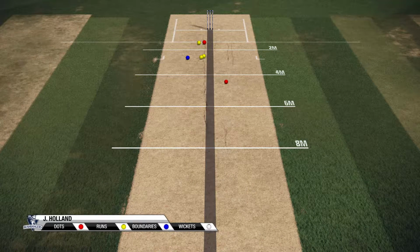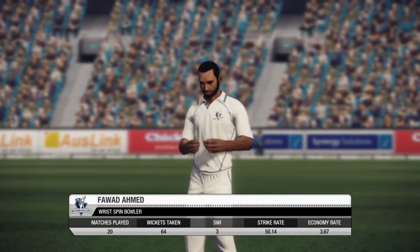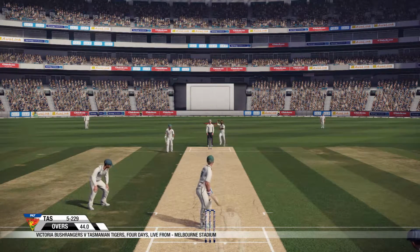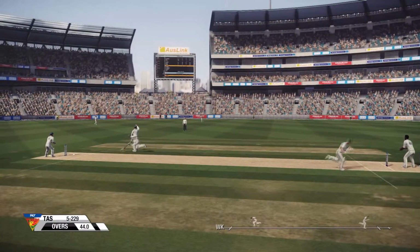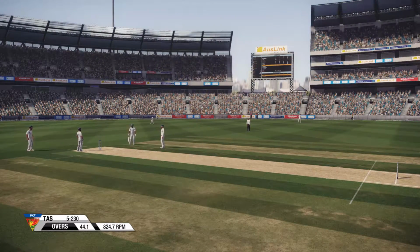These two going well. Here is another bowling change. It's the wrist spin of Fawad Ahmed. He'll be up against Nathan Nichols. 115 to win. How will this change of bowling affect things? Nichols looks leg side. Chops it away beautifully. There's a run around the boundary for the sweeper. He pulls it in. 1 run taken. Ahmed goes for a single off his first delivery.